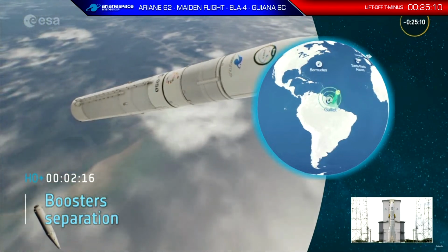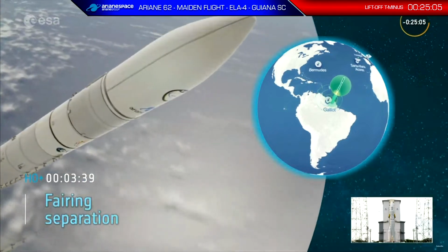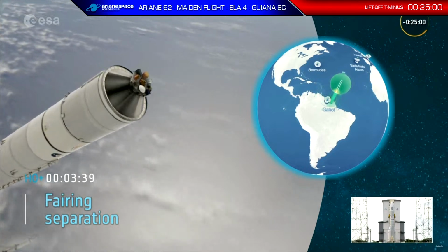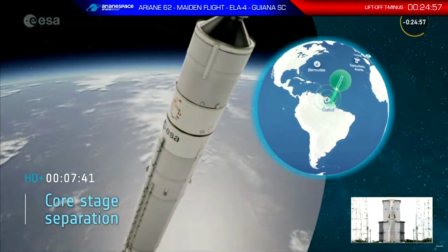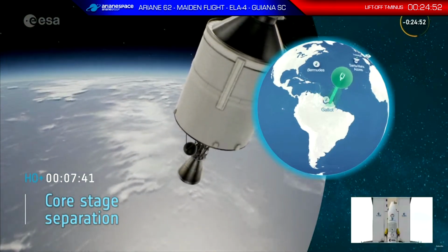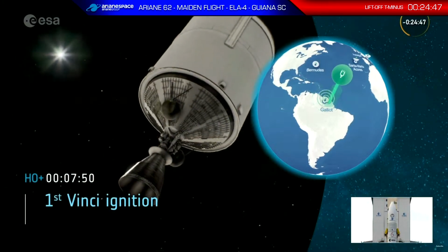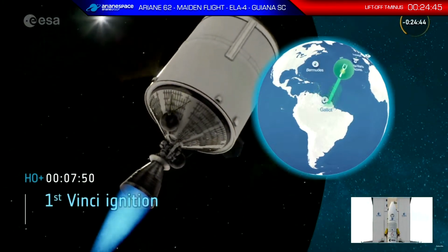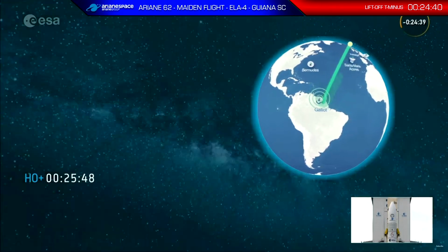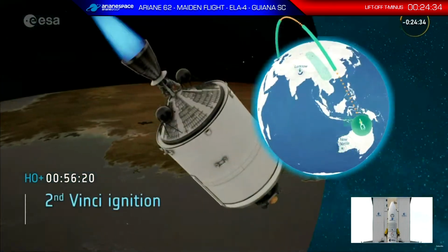We see here the boosters are separated, and 1.5 minutes later, the rocket is outside of the atmosphere and the fairing that protected the satellites is ejected. Then the main engine cuts off after about 7 minutes into the flight, and the first stage separates, leaving the upper stage on its own. The first ignition takes the rocket to orbit, and after what we call a coasting phase, where we're just doing half a lap around the Earth, there is a second boost, and this will bring Ariane 6 to a circular orbit where our CubeSats will finally be released.